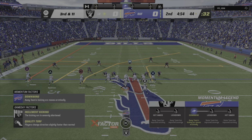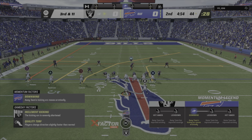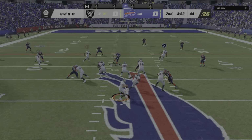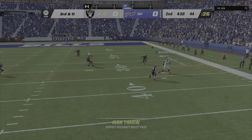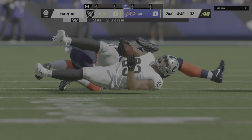An incomplete pass on that last play, and that means they'll need to come up with something here on third down. They fake the handoff. Now Carr. Got a man open. It's Darren Waller. And they're going to work this down.